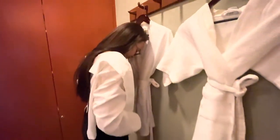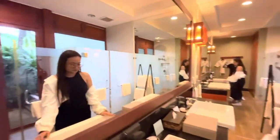So dito muna tayo sa CR. May timbangan. Kailangan mo muna magtimbang. Dim light talaga. Timbang muna tayo para alam natin kung ilan. Oh, it's secret. So, yeah. Meron dito. Tignan mo yung ano. Tignan mo ito.